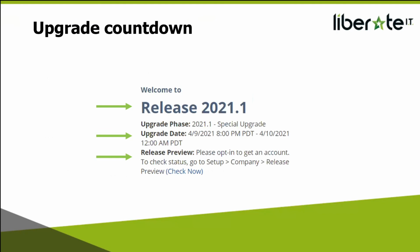So the upgrade countdown. As I said, 2021.1, the date that this will be upgraded, and excuse the American dating there, but 9th of April 2021 is when Liberate's NetSuite system will be upgraded. And if you haven't got your release preview, how you opt in to get your release preview, I'll discuss that later on as well. You do need to opt in for the release preview if you haven't used it before.